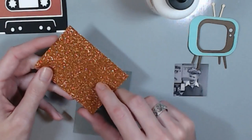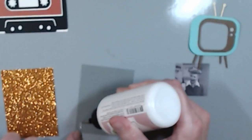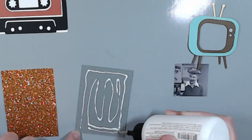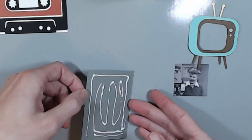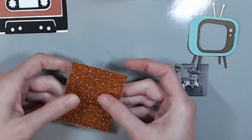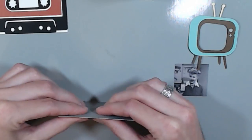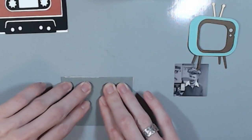All right, so the first thing that I'm going to do for this, this is a piece of glitter cardstock from Cricut. And what I'm going to do is take my art glitter glue and go all the way around this base, putting the glue down. And then I'm going to take my glitter cardstock and set it right on top. Line everything up. Make sure the glue gets into all the crevices.